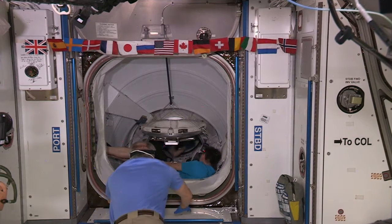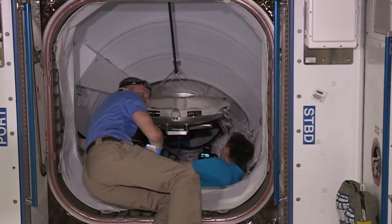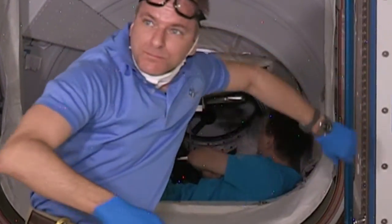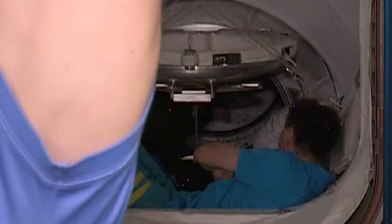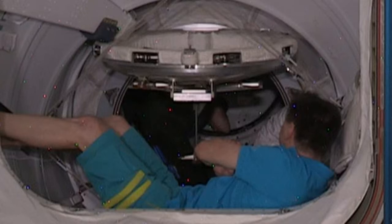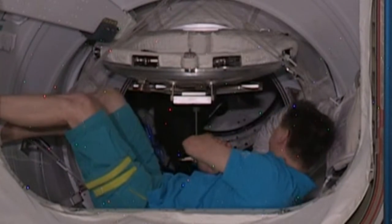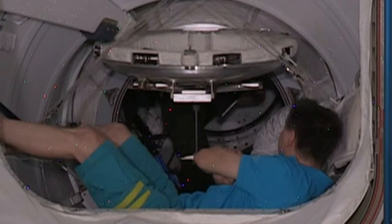This is Mission Control Houston. You just heard David Saint-Jacques, flight engineer of Expedition 58, astronaut of the Canadian Space Agency, providing a little update on what's on the other side of the hatch there. Nothing too major, just a little bit of dust, but otherwise pretty clear. Astronauts continuing to conduct the survey. You can see some of the flashes of the camera at the hands now of NASA's Anne McClain.